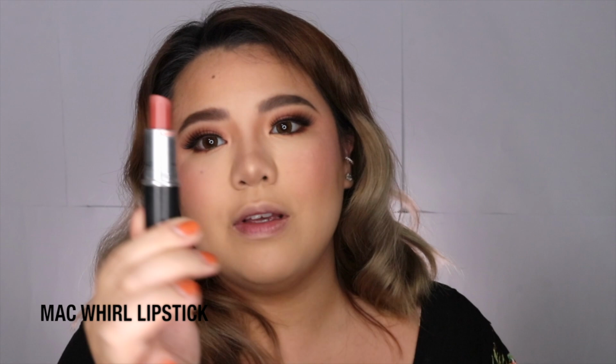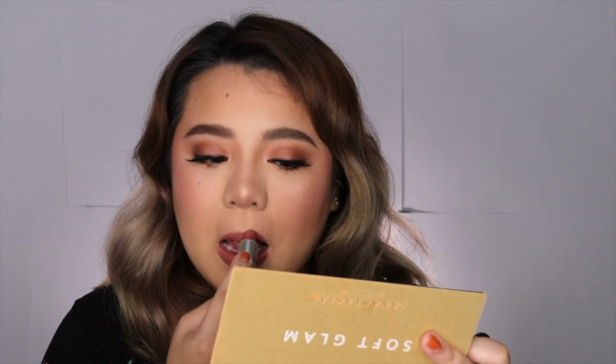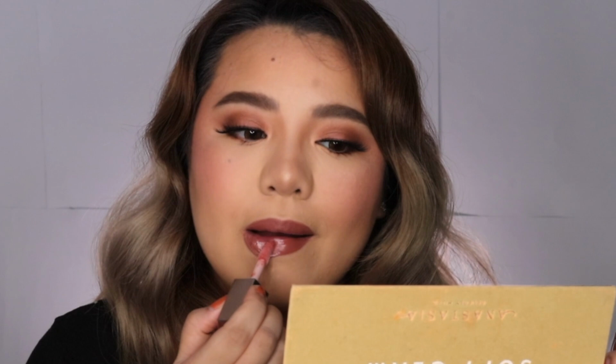For my lips, I will be using a nude shade and I'm using MAC Whirl. Isa to sa mga classic na makeup lipstick colors as well. To top this lip color, I will be using Fenty Beauty na gloss bomb in the shade Fussy. Pag naka-gloss ka, parang 10 times better yung lipstick mo eh.